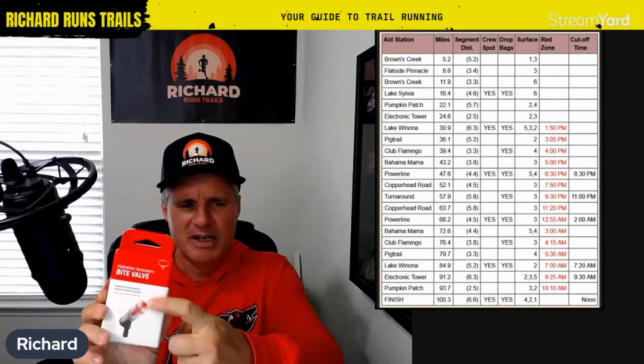I filled up my bladder and the side of this bite valve was spraying water out like a sprinkler. A lot of pressure pushing water out. It would have lasted like 30 seconds and the bladder would be empty. And I was like, man, what do I do? I've got about 5 or 6 miles to end the race. And I got very lucky.